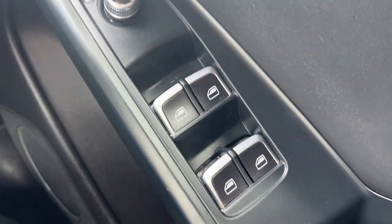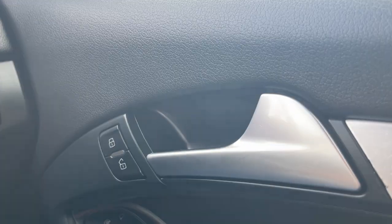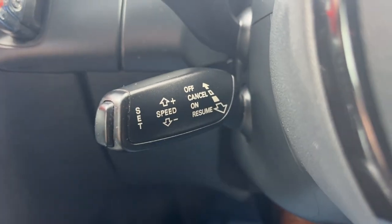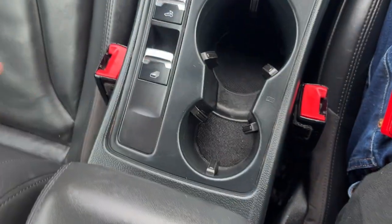So we've got full electronic windows with electronic adjustable and heated side mirrors. Central locking controls just in front of the driver's door handle there. Automatic lights and wipers in this car. We've got cruise control on the stalk just underneath the indicators. Moving up the centre console, you've got the fully adjustable leather armrest.